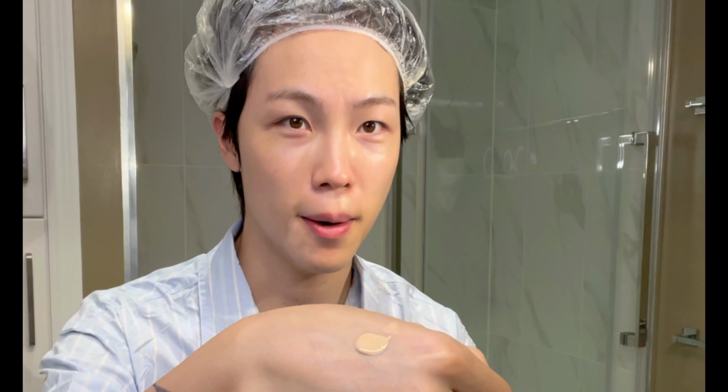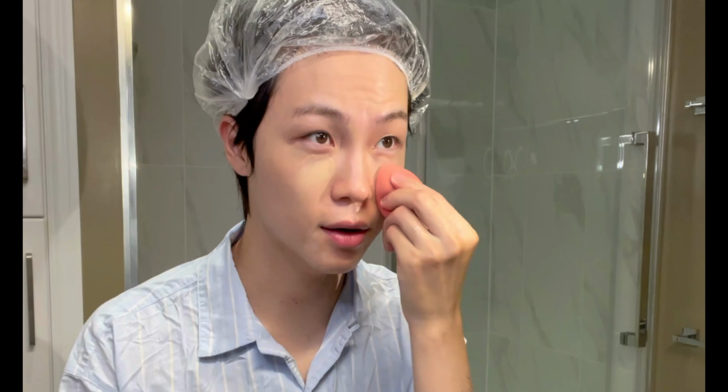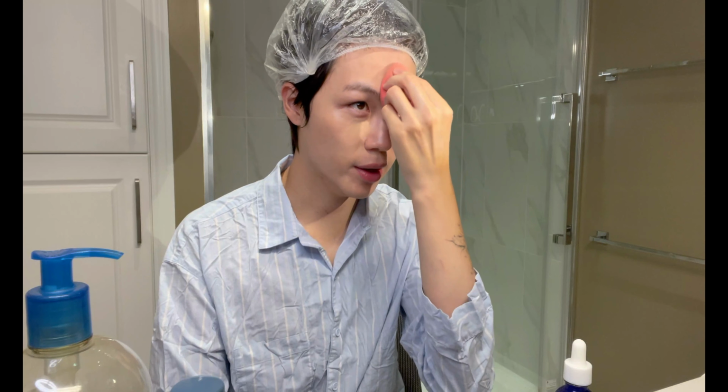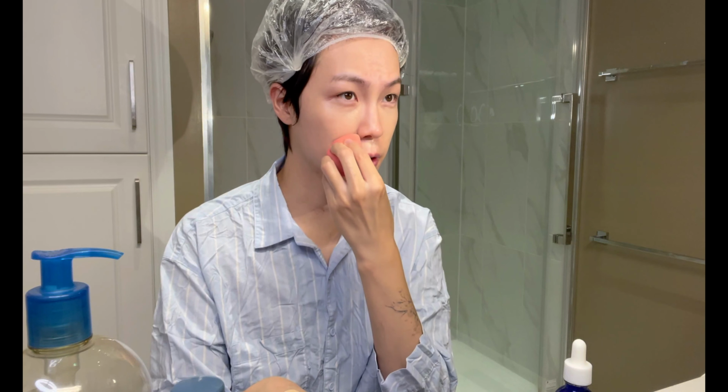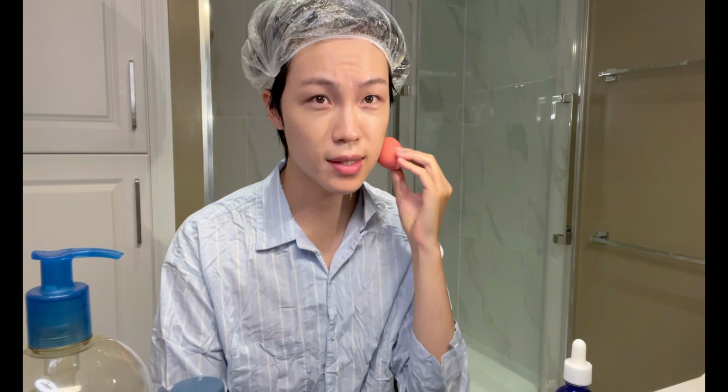I do a little dab of it on my hand. I apply it more in the area of my dark circles or areas that need to be covered. I find it's a really light coverage. I mean, it's full coverage, but really light on the face. It's not heavy, because some makeups that I've used, I don't remember the name, when I put it on, it's thick, you know? But as you can see, it looks like it's barely on.